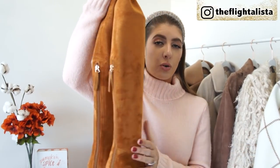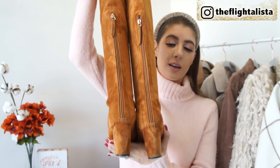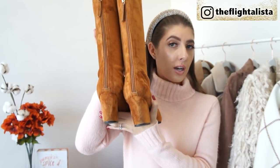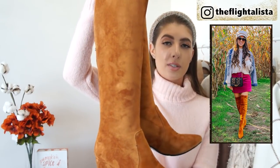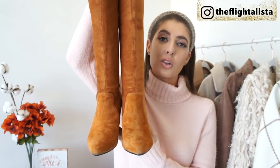They have a zip closure at the back, so they're really easy to get on and off, but it's the heel that I especially love. They're not too high, they're not too low, they're really comfortable to walk around in. I can literally walk around in these boots for absolute hours. The toe is slightly pointed, but that really helps to elongate the body.